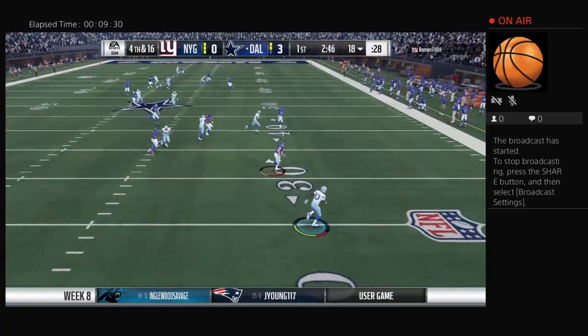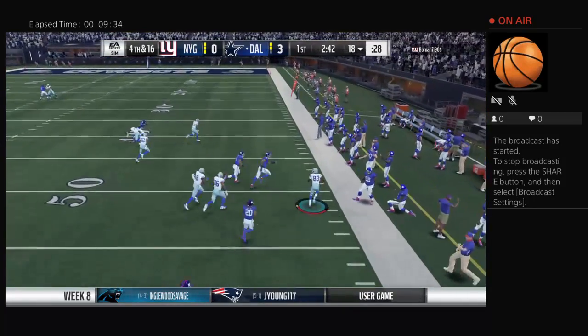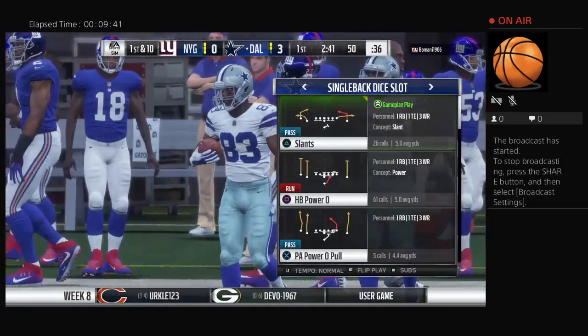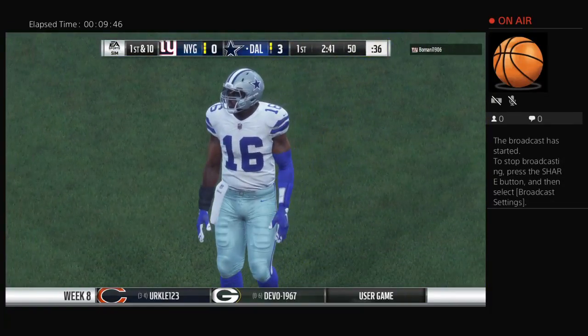Fielded at the 20. Look at the spin. Balance. And now running right through him. And he's going to be out of bounds right at midfield. A terrific return. 30 yards all in all. And the Cowboys are going to take over in great position here with a 1st and 10.